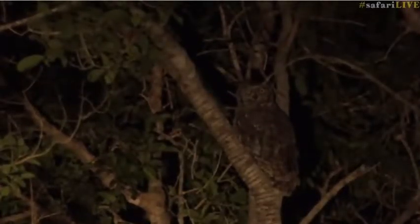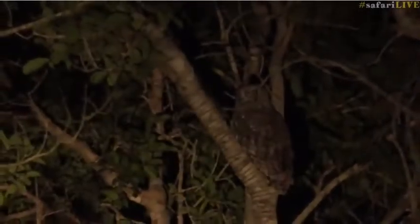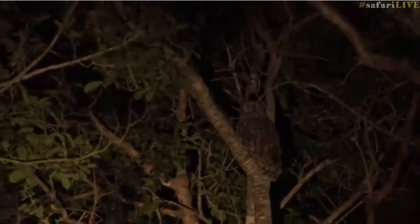We do. I think it's probably the first big owl that I've seen since I've been here. It is a spotted eagle owl, which is really, really cool. I haven't seen one for a long time. We used to see them quite a bit in the Eastern Cape of South Africa. They occur everywhere and even in the cities.